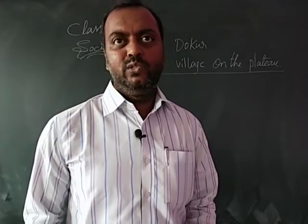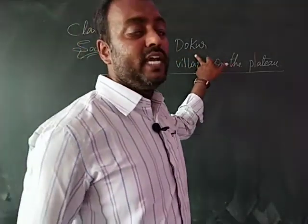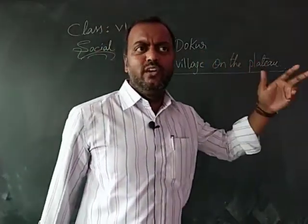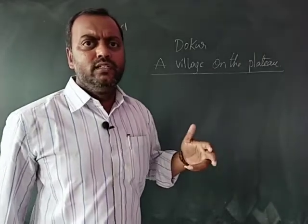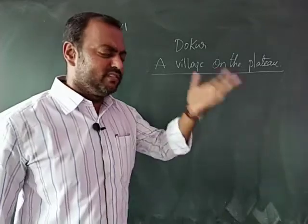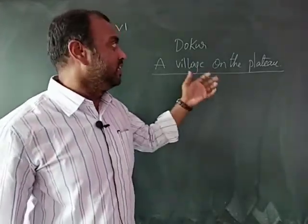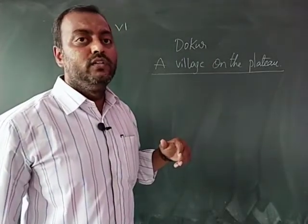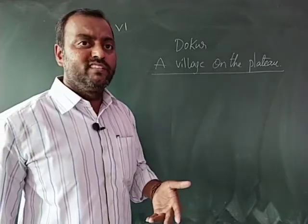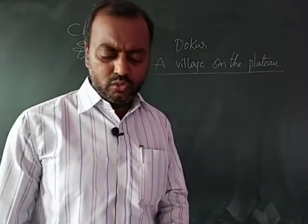So this village, the name Dokuru, is actually derived from a word called Daku, which is nothing but dacoit. Some years ago, these dacoit groups used to hide in this region, which has very high bushes, making it very easy to hide in the nearby forest. So they used to hide near this Dokur. For that reason, the name was previously Dakur. Later it was changed to Dokur, and today we call it Dokur.